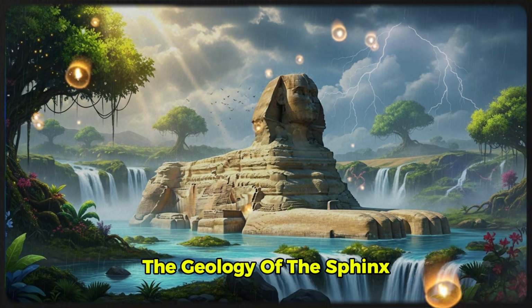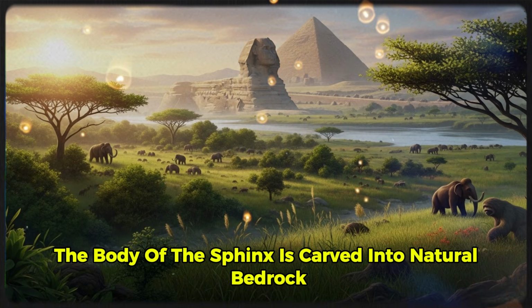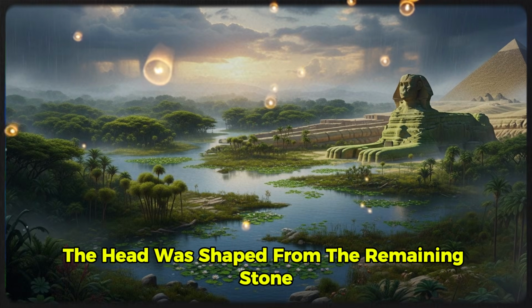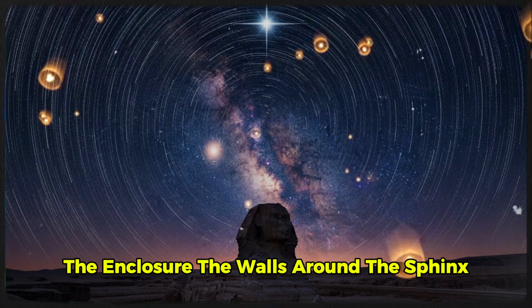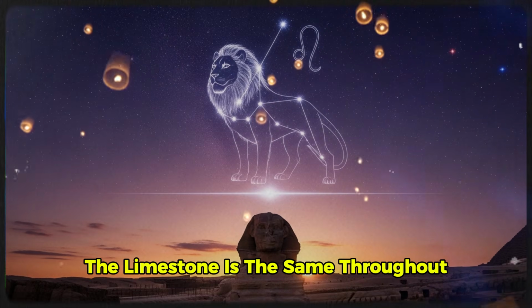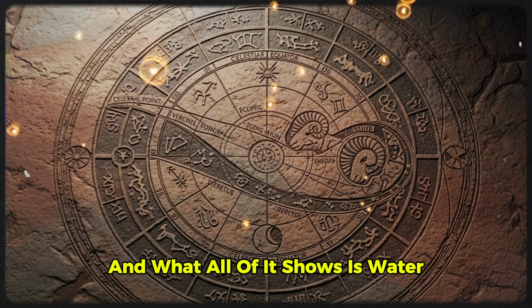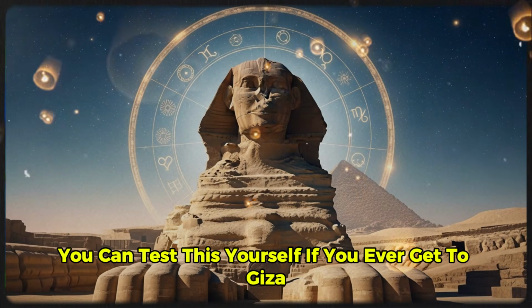The geology of the Sphinx complex is actually quite intricate when you really study it. The body of the Sphinx is carved into natural bedrock. The head was shaped from the remaining stone after the body was excavated. The enclosure, the walls around the Sphinx, these were carved out as well, and they show the same erosion patterns. The limestone is the same throughout. The weathering process would have affected all of it in the same way, and what all of it shows is water, not wind.